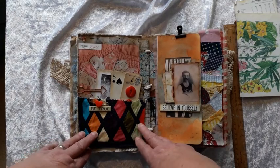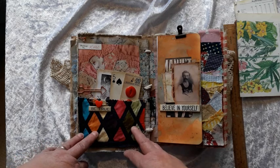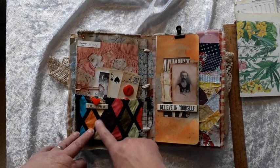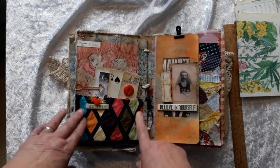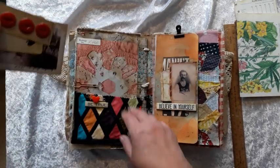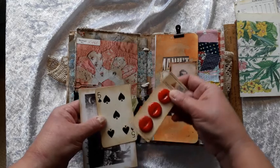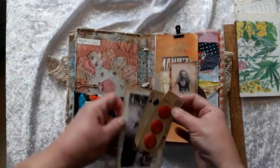Someone gave me a bag of scrap material when I started journaling during lockdown. I put out a message on our town's Facebook page, and people brought bags of things to me. They were very kind, and this lovely Harlequin material was in there, and so I've used the last of it now to make a pocket here, and underneath there is a picture of a quilt there, and some little beads on a rusty pin, some vintage buttons, card, and another snapshot there.